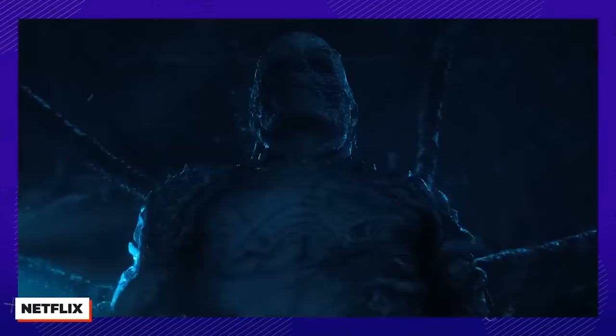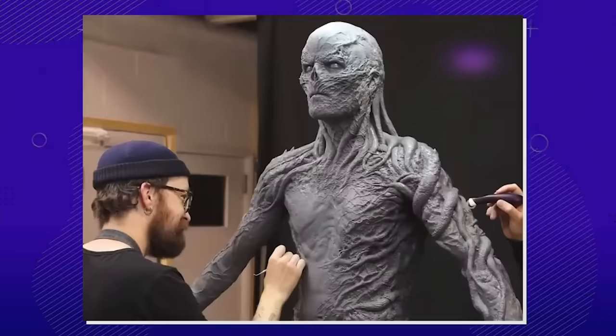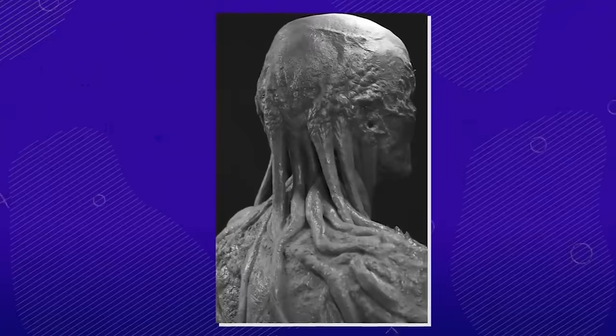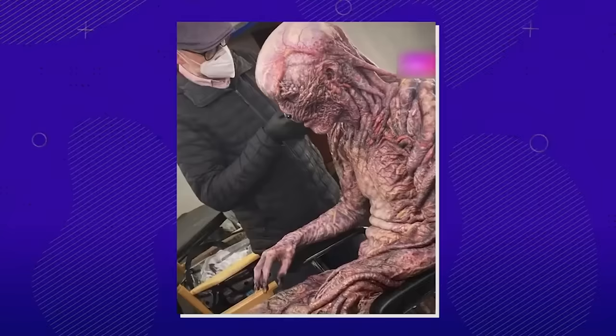Number 1. Part of what makes Vecna so compelling is his creepy look. You may be surprised to learn that the Stranger Things team created Vecna almost entirely with practical effects. One of the main goals of prosthetics designer Barry Gower was to create the character as close to 100% as possible. Actor Jamie Campbell Power had to endure a grueling prosthetic application process. They glued different pieces of prosthetics directly to Campbell's skin. How many pieces? About 2,425. The reason was, it gave Campbell more movement than a rubber suit would, and it looked more natural.